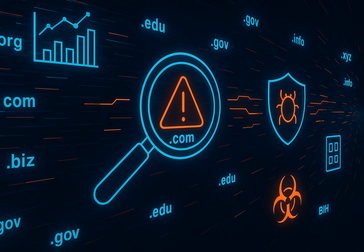Now, new top-level domains, TLDs, the report touches on those too. How do things like .xyz or .shop fit into this?